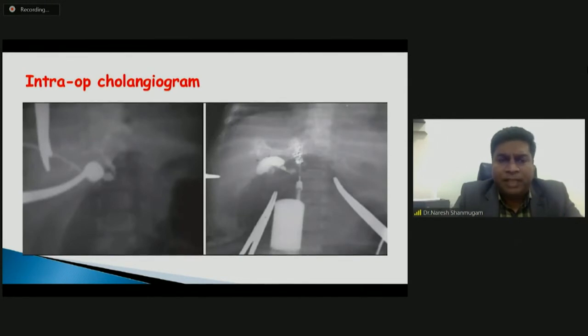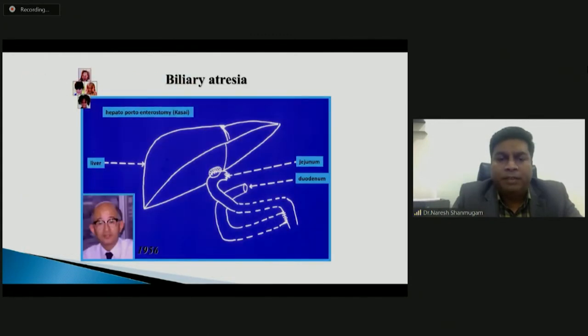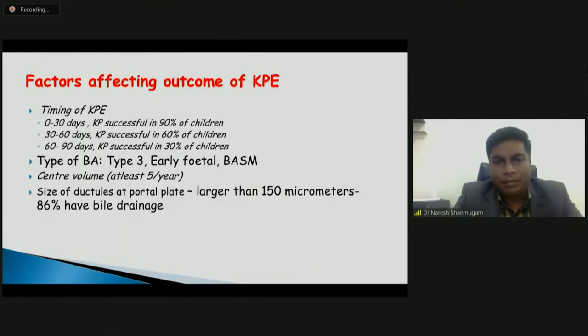If the child has the classic triad with high gamma GT, we directly go for perioperative cholangiogram and do the Kasai surgery. So in 1956, Professor Morio Kasai did the first surgery where he connected a loop of intestine to the porta. At least 50% of the children can do well.